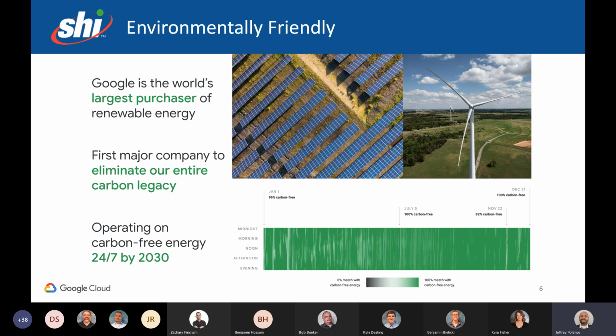Next, Google is proactively reducing their carbon footprint to achieve a sustainability goal of operating on carbon-free energy on a 24/7 basis by the year 2030. They're the world's largest purchaser of renewable energy. Considering the large carbon footprint created by data centers and the corollary effect on climate change, it is imperative that cloud service providers such as Google are doing their part to protect our environment.